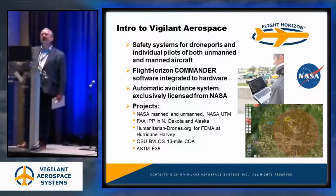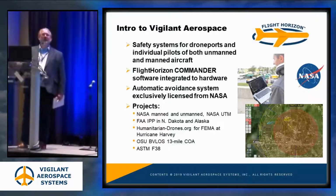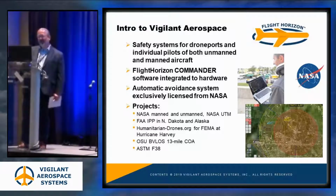We're also involved in the North Dakota and the Alaska FAA IPP programs. We provided airspace safety for the first IPP flights over people, flights that occurred in North Dakota. We've recently just come back from Fairbanks, Alaska, where we observed radar testing and other sensor systems testing that we are evaluating for incorporation into our system, where we had encounters between manned aircraft and unmanned aircraft at the Poker Flat rocket range. That was fantastic, great opportunity. The IPP program is doing very interesting work right now.